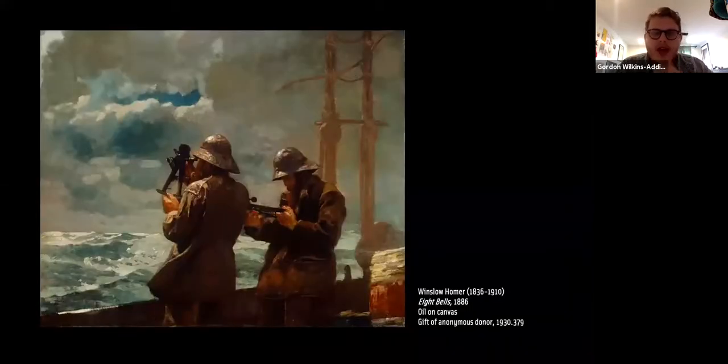And here we have Eight Bells. And the show is about looking. It's called Learning to Look, the Addison at 90. You kind of have to get Eight Bells out of the way, or else people will be searching throughout every gallery for it. So we wanted to provide people with what they want right off the bat. But also it is fundamentally a painting about the act of looking, about looking closely, which is something that we try to foster in our exhibitions, in our programs, and in our educational mission.